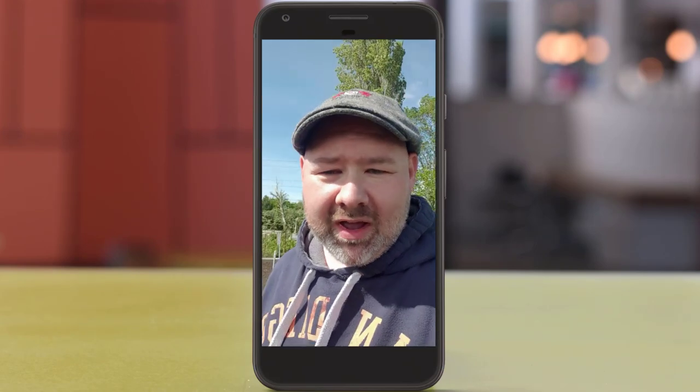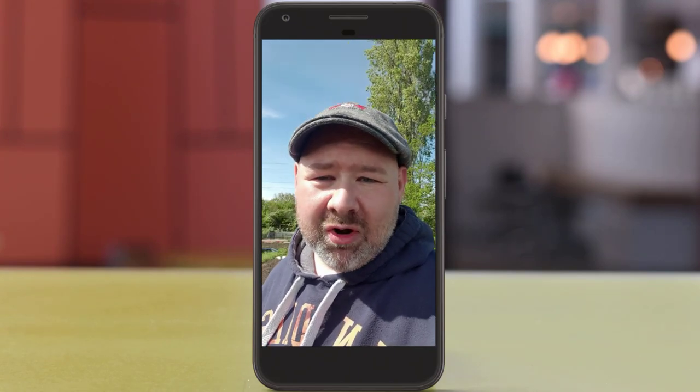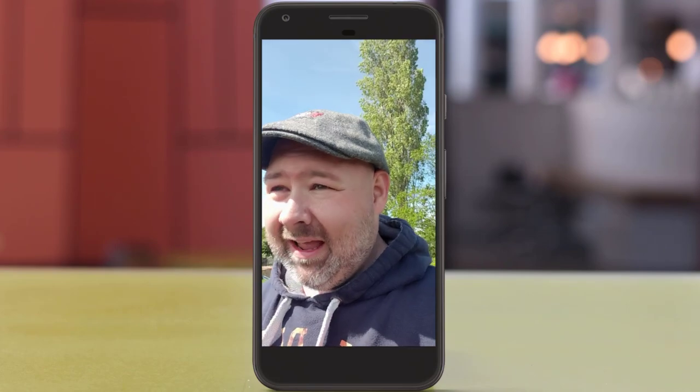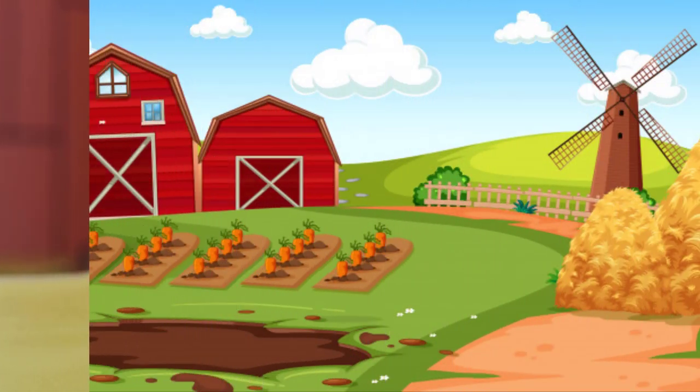Before I show you, some of you have been asking what we've been up to. So I'm going to put a few pictures of what the allotment was like before, and you can see where we are today. Let me just turn my camera around.